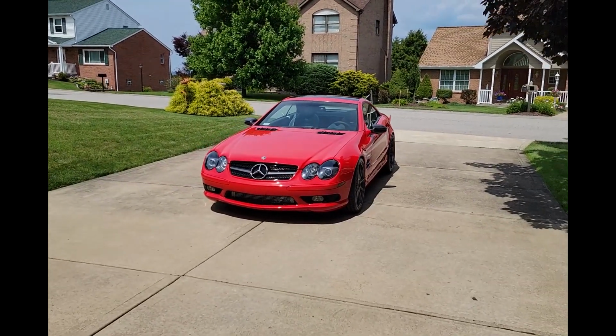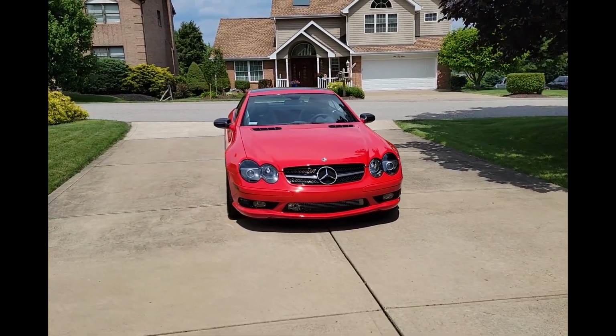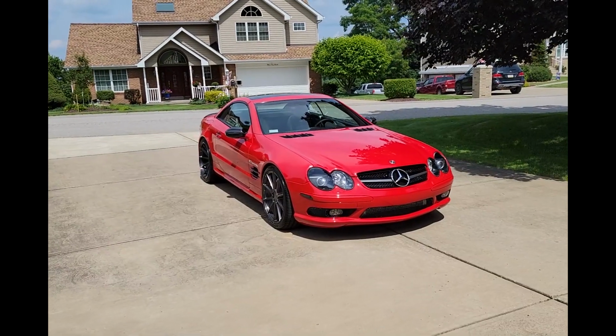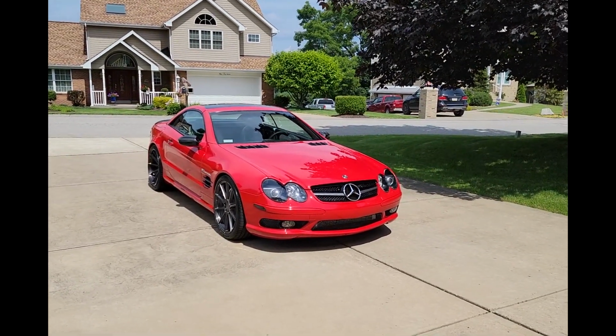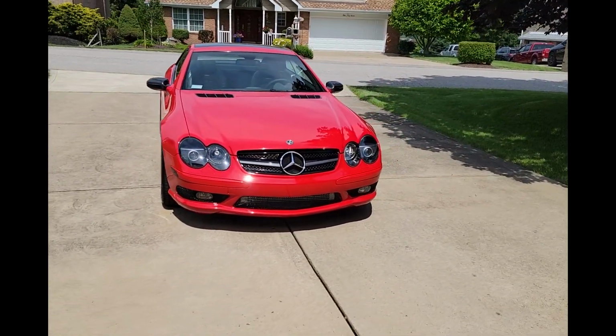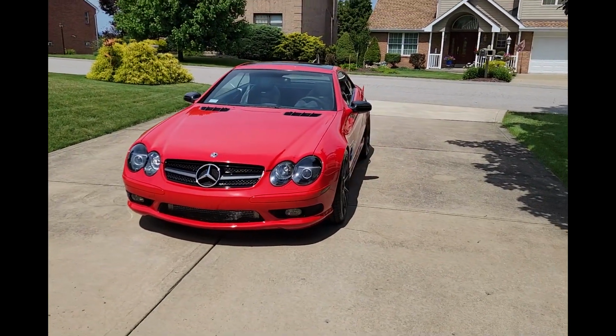What I would consider the ultimate SL55. This is a 2003 Mercedes Benz SL55 AMG. This car has done approximately 47,000 original miles. It has never been in any accidents, and it has a clean Carfax and title.